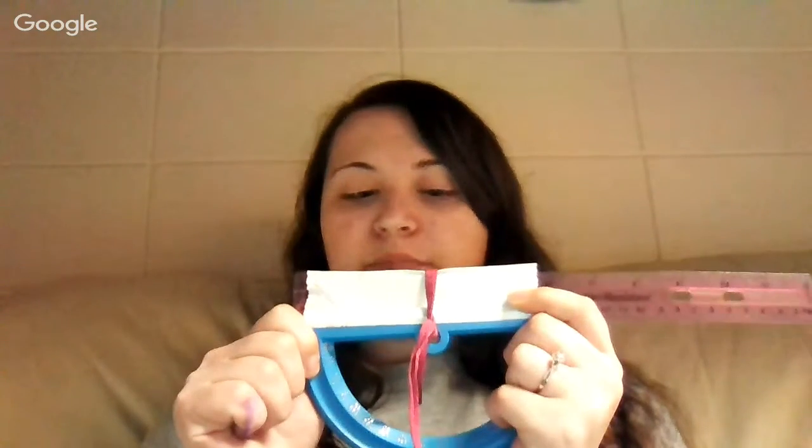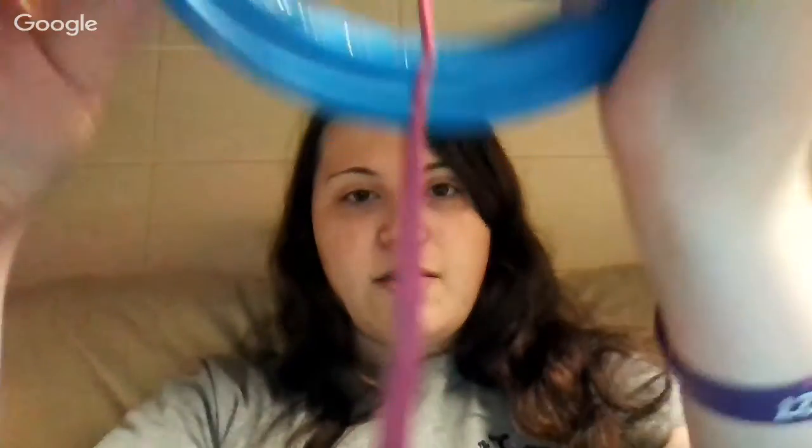Okay, I went ahead and made mine a little bit ahead. But for this, all you need is a compass, a ruler, some tape, and string, or I use shoelace. So you're going to go ahead and tape the ruler to the compass. You're going to tie the shoelace in the middle, so when it hangs down, it lines up right with the 90-degree angle.